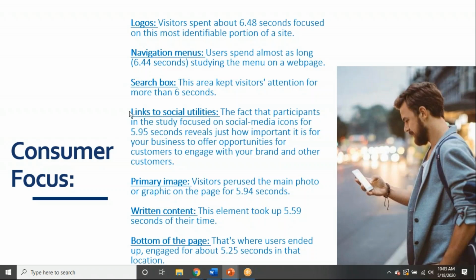What I also thought was interesting is that the consumers actually looked for links to your social sites. Not that you have to have a presence on every single social site, but I think it is really interesting that they went out of their way to look for places where they could find you on Facebook or Instagram or LinkedIn, whatever it is.